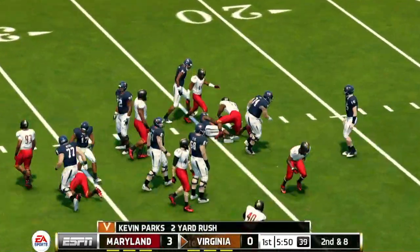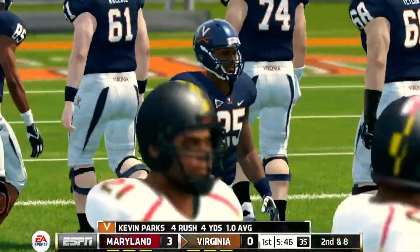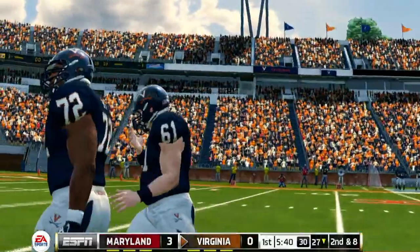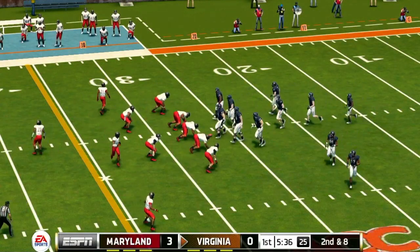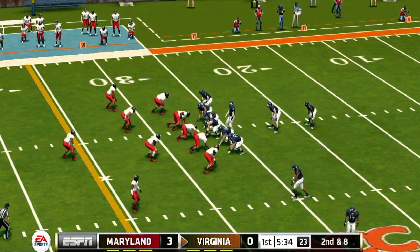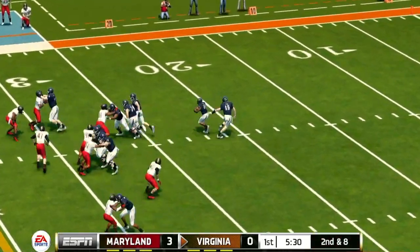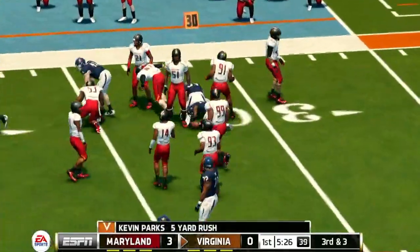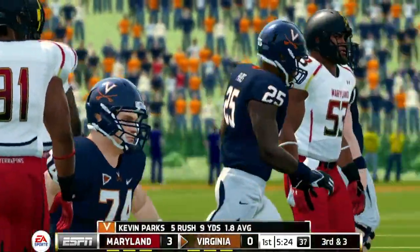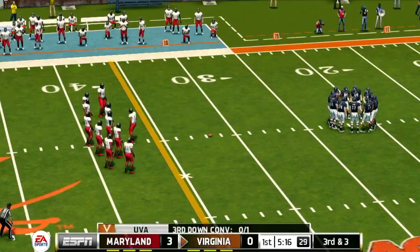Gets to about the 27-yard line. That's good for a gain of 2 yards. That makes it 2nd and 8. From their own 27-yard line, it's 2nd down. Good outside run there. Parks gains about 5 yards on the run. Call it a gain of 5 yards. That makes it 3rd and 3.